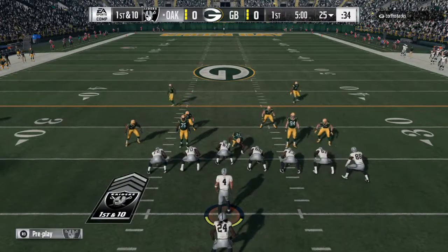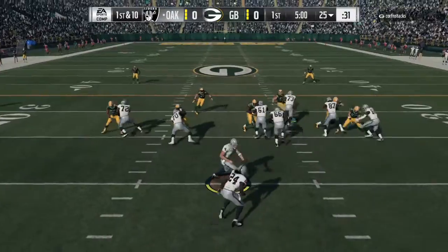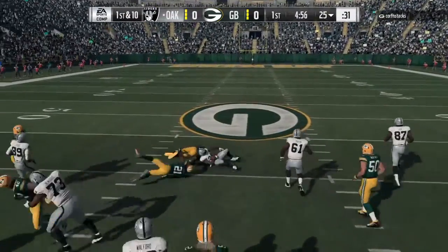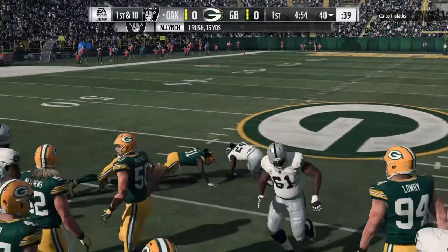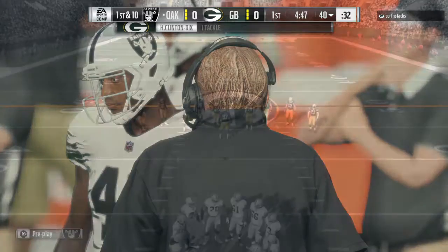Double tight, guys, double tight. Get set. Hey. Blue 80.